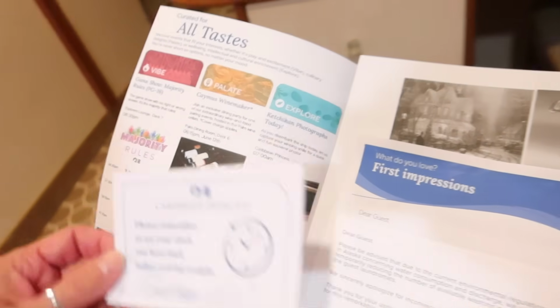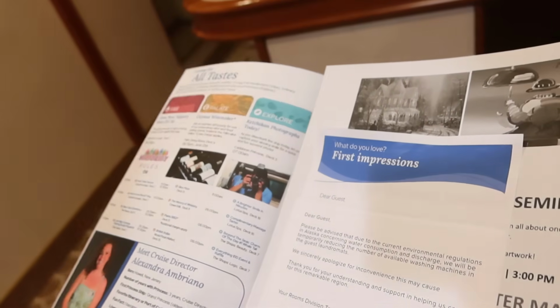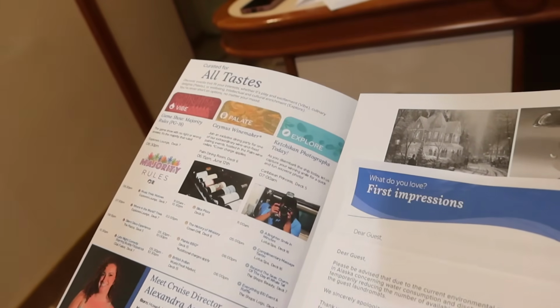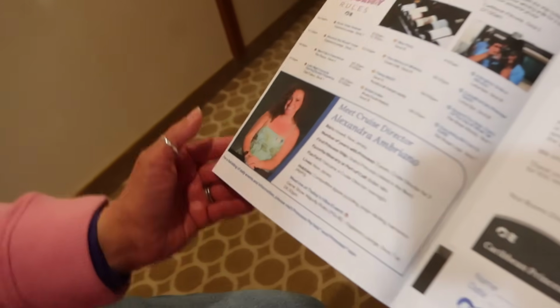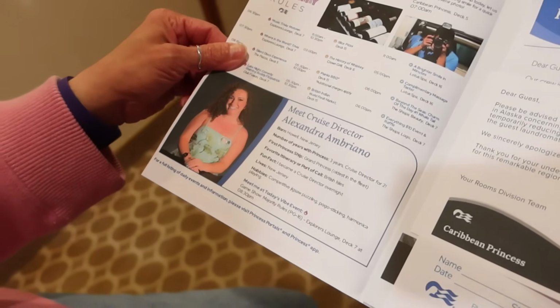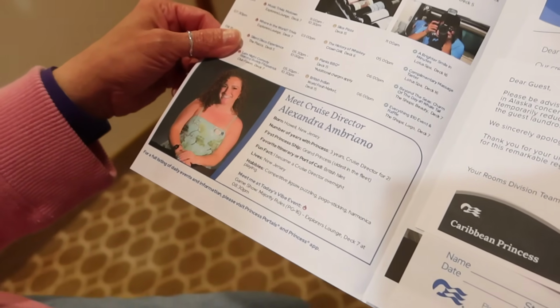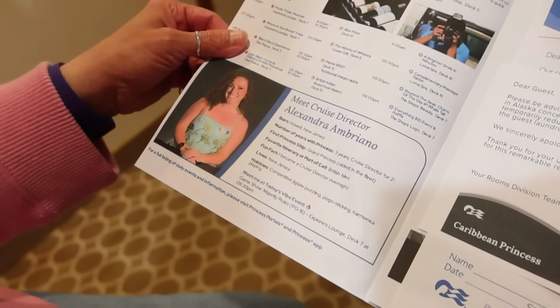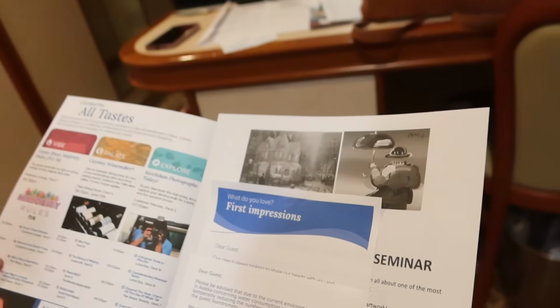For tomorrow, we're in Ketchikan. It's our first port day. And again, you can see this is all the stuff to do. This is our cruise director, Alexandra Ambriano. She has been spectacular. One of the best cruise directors we've had on our 14 cruises, and we're only a couple days in. So, just other stuff here so far.